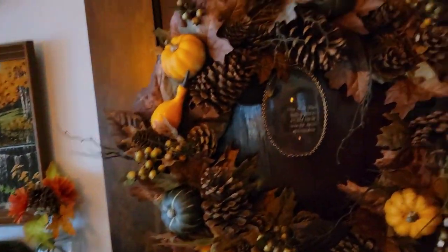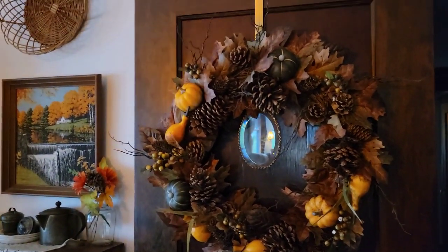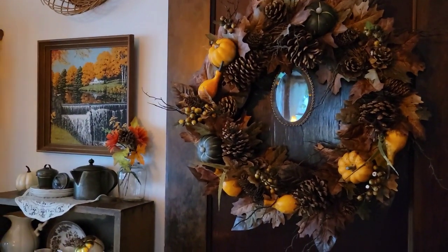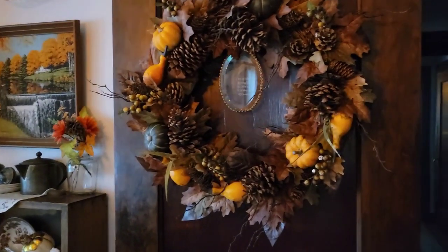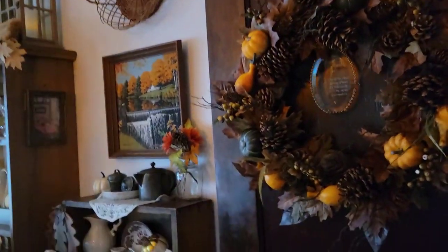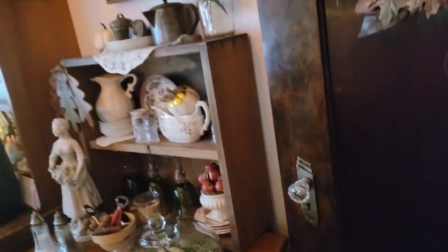And then I have an autumn wreath that I made several years ago for one of my front doors that I lived at. And it didn't fit on the front door that I have now because the storm door kind of pressed into it, so I just hung it here. And as you can see, glass doorknobs I just love.